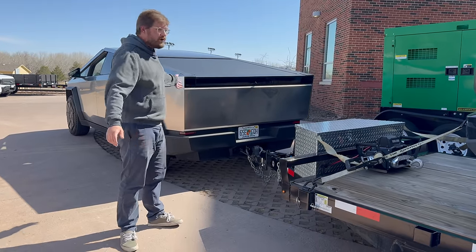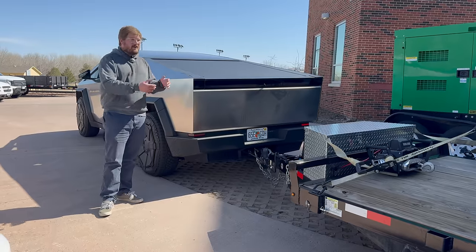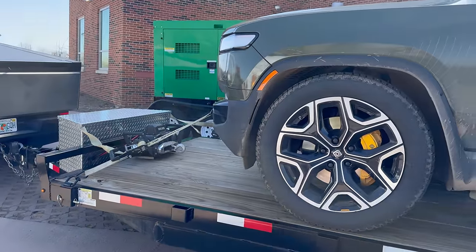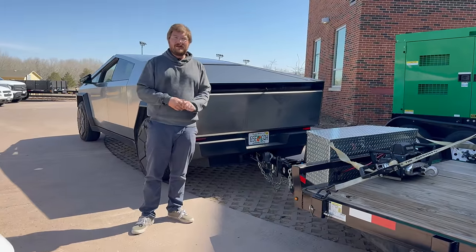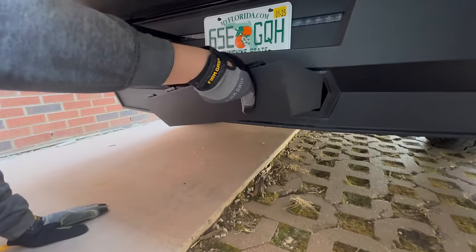So what do you say I show you how I've got the tow hitch hooked up on the Cybertruck? We'll get everything hooked up. We got to strap the Rivian down. It is strapped down now. So we'll play all those clips in a moment, and then we'll hit the road and go on our first ever Rustic Ring loop.